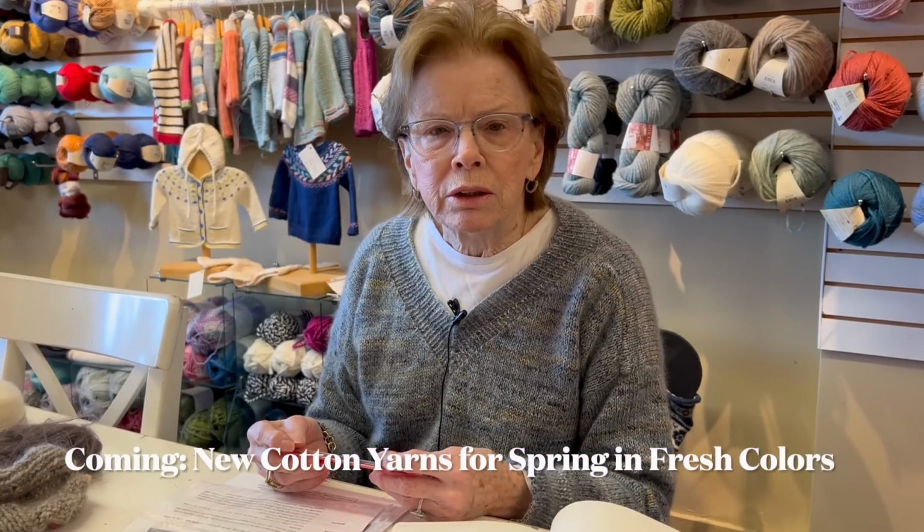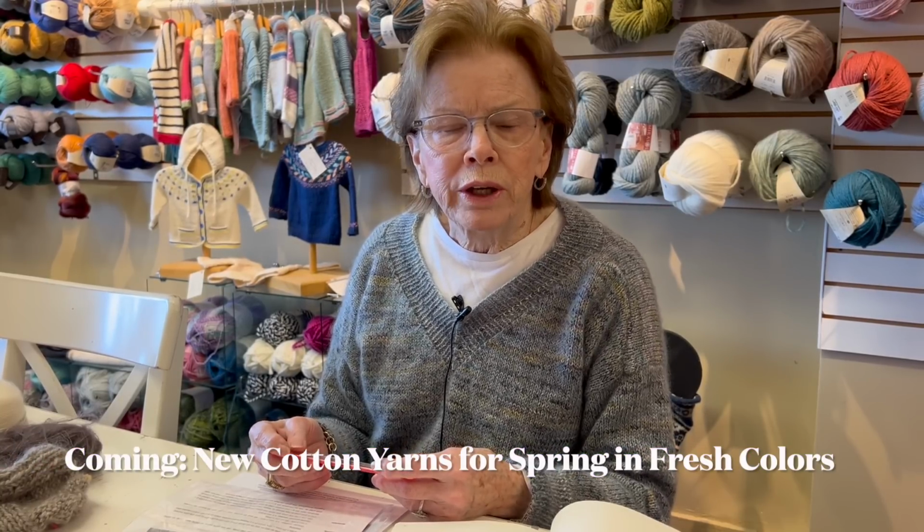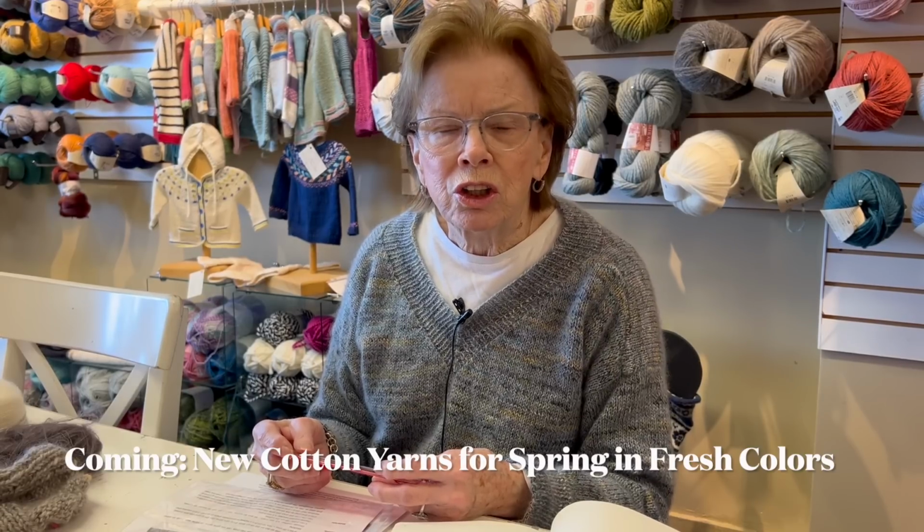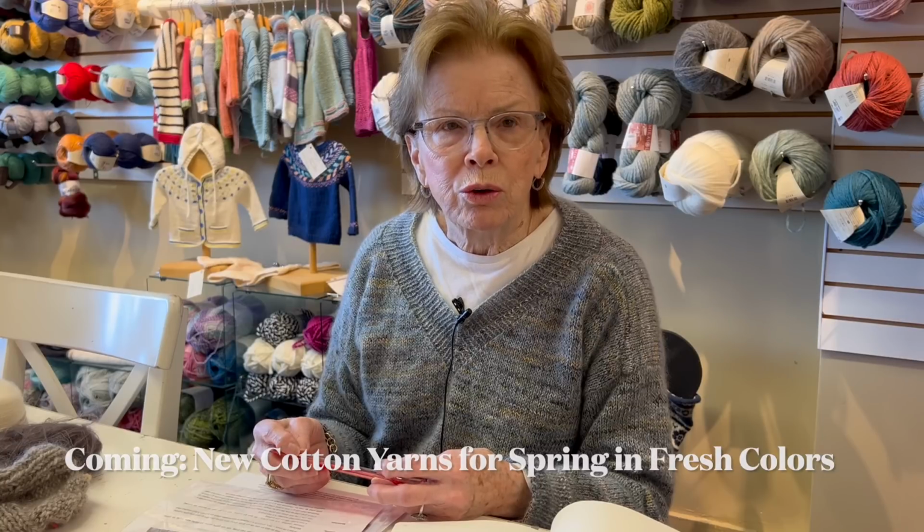we're in the process of ordering spring yarns, and we have yarns that are coming in with many more colors. For instance, Sammy, which was one of our big sellers, a DK cotton. It's a Peruvian produced organic cotton, and it's not like any cotton you've ever knit with. It's just soft as all get out. So I ordered a whole bunch of springy colors. Robin's looking for it. It's up there. There's very little left.